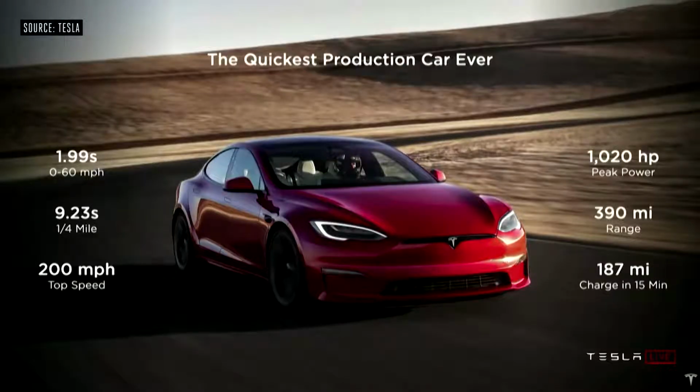And we've also improved the supercharging speed, so you can get 187 miles of range in 15 minutes. In terms of additional stats, it's also the fastest production car to complete a quarter mile, so 9.23 seconds. It's got a 200-mile-an-hour top speed, over 1,000 horsepower, almost 400-mile range. Like I said, charges so fast, it'll be probably done by the time you have a coffee, basically.